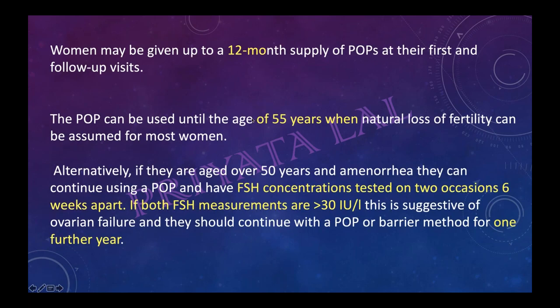Now actually POP, they give 12 month supply. So if the patient is coming, they can give this POP supply for 12 months. Now, till what age can POP be used? POP can be used till 55 years of age. If the patient is taking POP and in your question they are saying age near 55, then you have to say she has to stop it, because by that time there will already be a natural loss of ovulation, or menopause will already have come. So POP is the only medication that can be taken till 55 years of age.